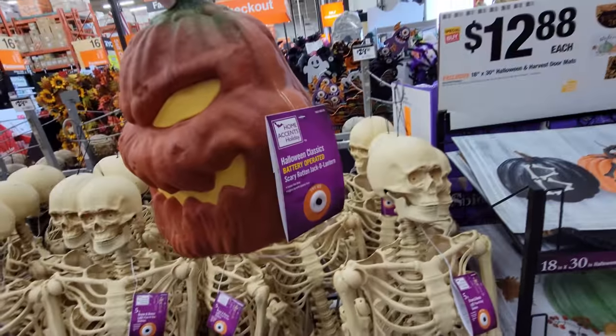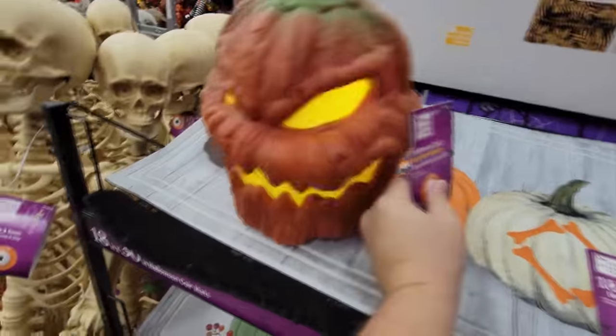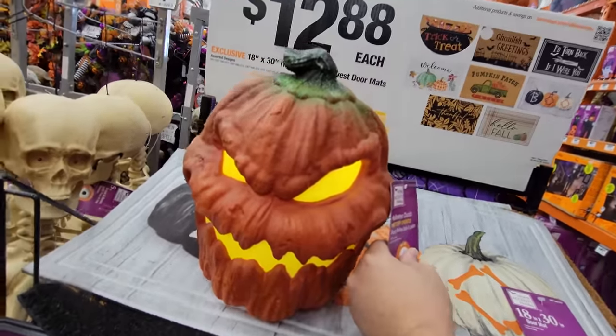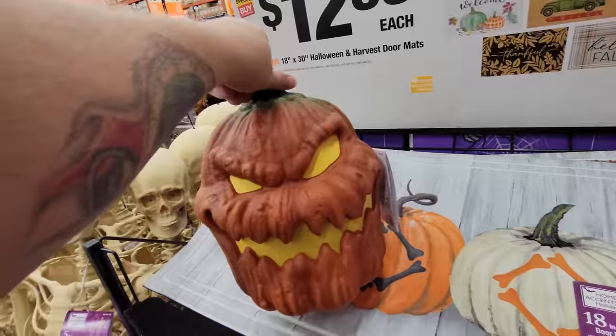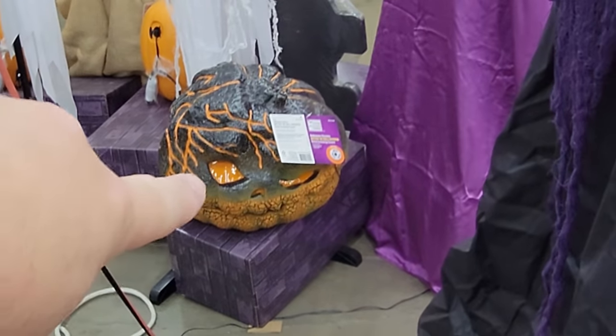Speaking of pumpkins, though, look at these down here. These are awesome. It's more of the Halloween classics. They're battery operated. And let's see. Push the button. Yes. How cool is that? Oh, I love that. That is so awesome. And look at this one they have hidden back here. It's a rotten, smoldering pumpkin. I think that one's also battery operated.